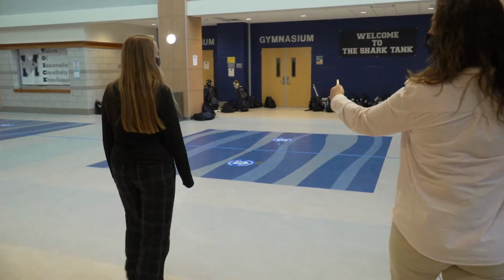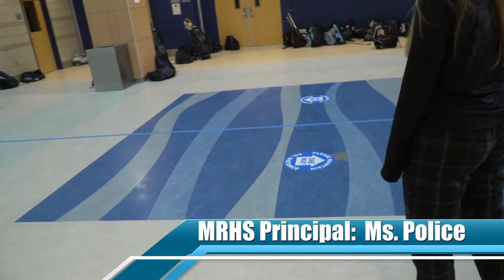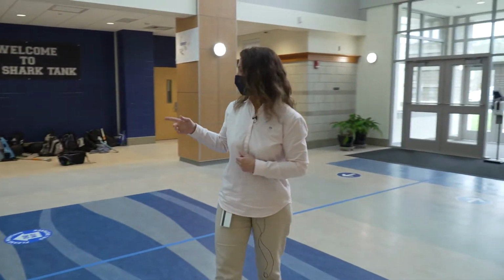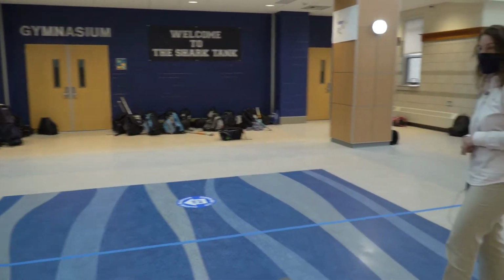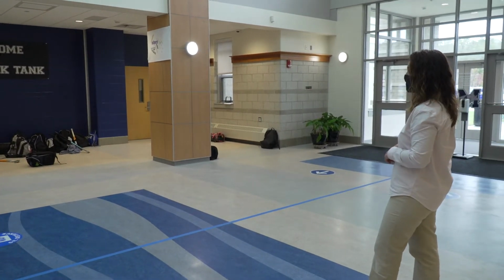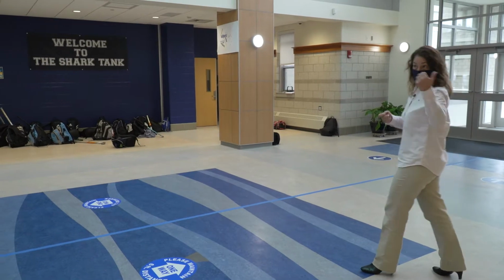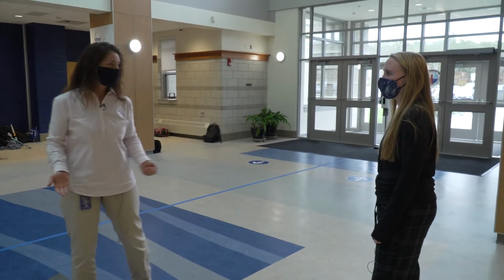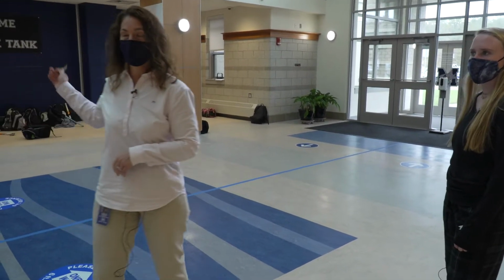So what you see here is a result of the fact that we are not allowing access to the locker rooms. All this stuff belongs to our student athletes who store their stuff here, whether it's golf or field hockey. This essentially has become the locker room. And as Maggie can certainly tell you, athletes come to school dressed for practice or for their games because we don't have access to an indoor locker room.